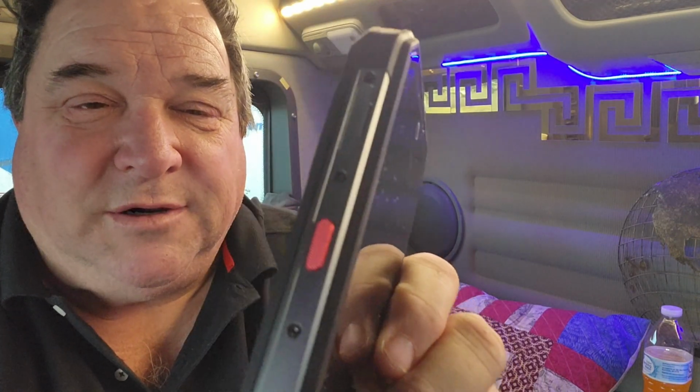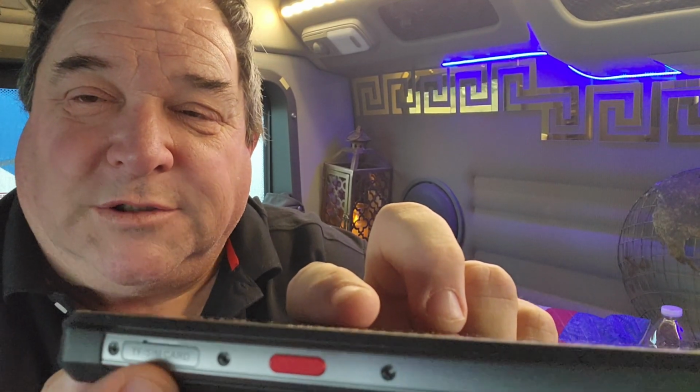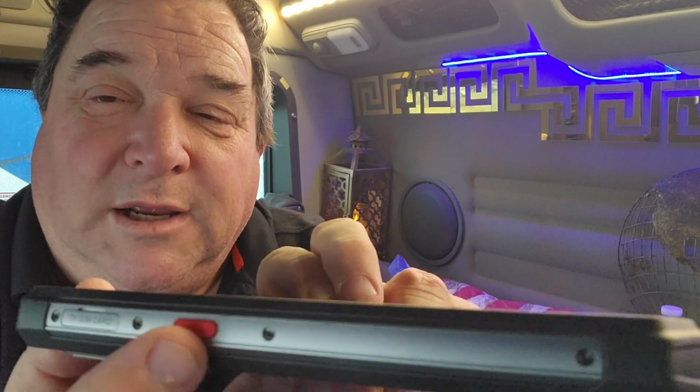Down on the sides here, on this side, you have an SD card slot. It'll hold 2 SIMs. You can also expand your storage up to 2 terabytes with an SD card. This is a programmable side button. You can have it open 3 different apps. 1 short press will open an app, 2 short presses will open another app, and 1 longer press will open a third app. So you can program it, quick button to do 3 different things.